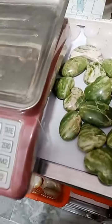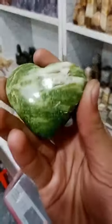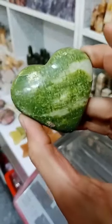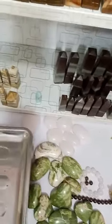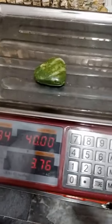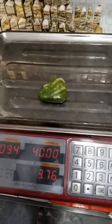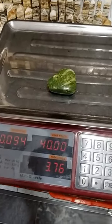Okay, so are you interested in tremolite, please? Green tremolite. They are green tremolite herbs. Okay, you can see these are green tremolite. They have small towers and vines. No bright green, thank you. Okay, thank you, thank you.